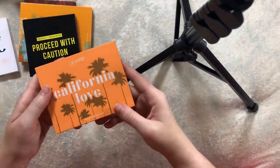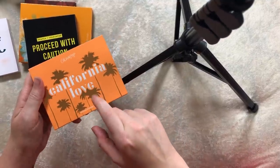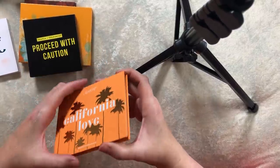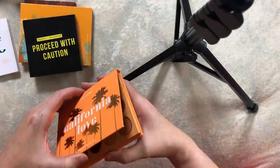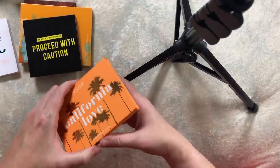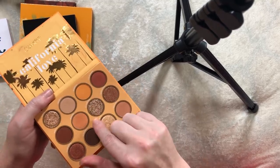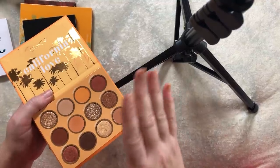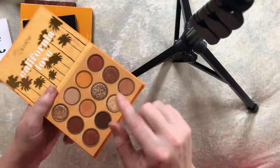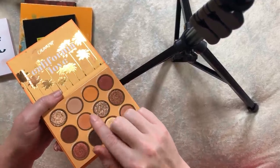The ColourPop California Love. Even on Instagram, I'm realizing half the time I'm referring to this palette, I call it the Californication palette. I don't know why, I think of that Red Hot Chili Peppers song every single time. So in my mind, this is the Californication palette. I know it's not called that, but I love this palette. I hate that it has a pressed glitter, but I get past it because there's a couple palettes from ColourPop that I really enjoy that have pressed glitters. I don't use pressed glitter, though, ever.